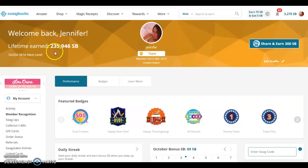And as you see here, I've earned a little bit over $2,000 since joining. I probably would have made a little bit more money if I was more active on the platform, but since then, I've learned quite a bit of tips and tricks. So let me show you how to get started on Swagbucks. Or if you really are a member and you need some help, let me show you my tips and tricks.